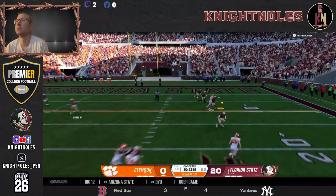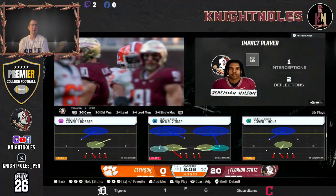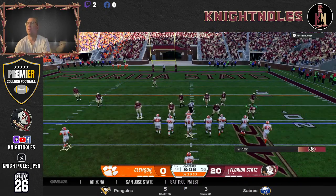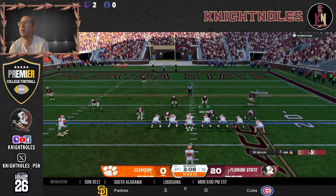Johnson wants to throw it. It's incomplete and maybe a little too aggressive from this senior trying to fit that one in there. And some people just have a knack for the football, and he's one of those guys, and he just gets the swat right there, but he's in the top 10 in the nation in interceptions for a reason.